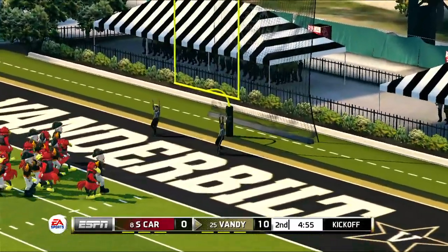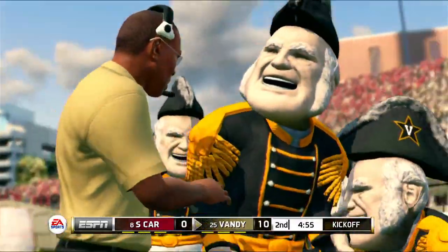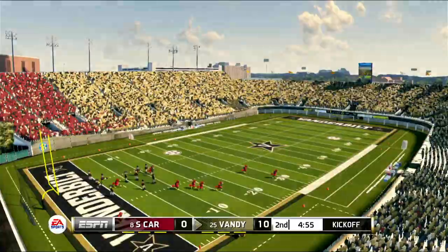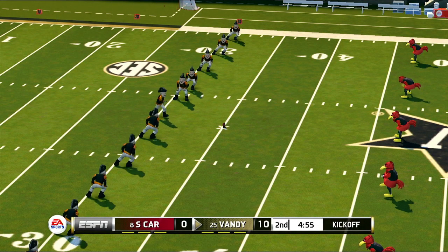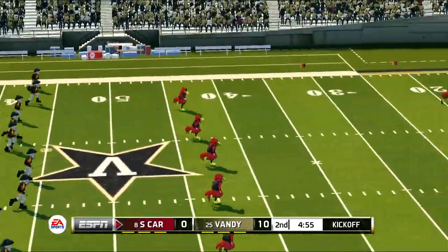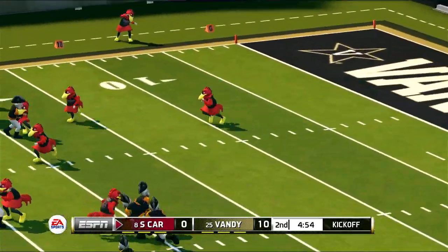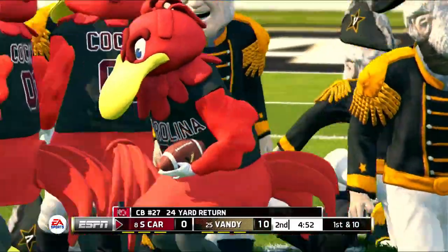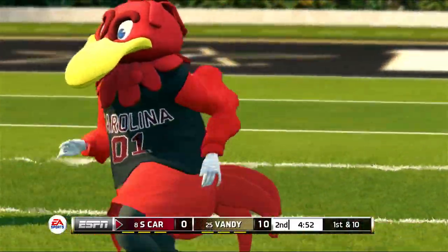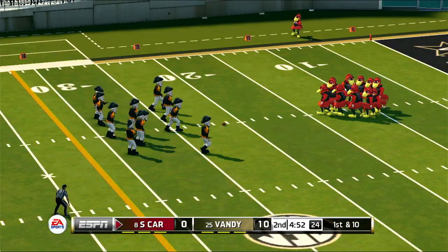He makes the PAT. An 8-play, 67-yard drive. And the result, 7 points. They line up to kick this one away. He sends this one deep. And he makes it out to about the 21-yard line. You think about the challenges these two teams are facing.